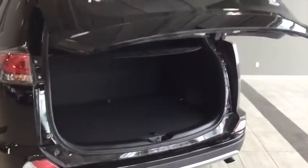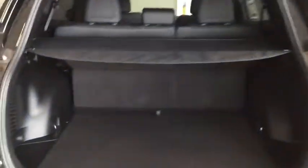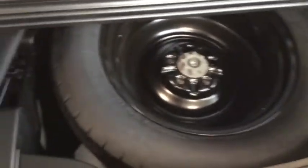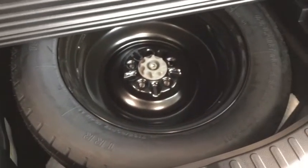Now, another thing that we really love about the RAV is the amount of cargo space on here. You also have this great accessory. You do have your cargo cover, and that tucks nicely away underneath, and I'll show you that in just a moment. Right under here is your spare tire with all of the tools and jacks that you're going to need. Gosh forbid anything happened to you while you're on the road, but if it does, you do have that spare tire to get you back to safety.